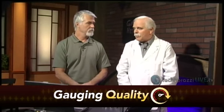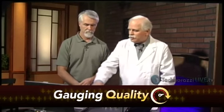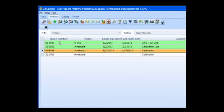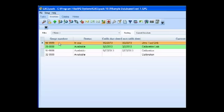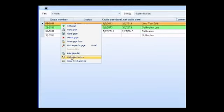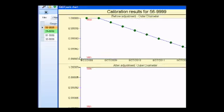I'll give you an example. I can show on a screenshot, just with the click of a button, how we can look at a gauge. We're going to look at a cylindrical plug gauge at this point. We're going to look at this one, which is a 1-inch cylindrical plug gauge, and you can just see over time how the gauge has performed.